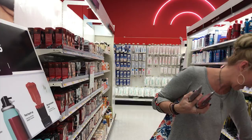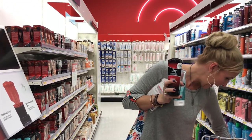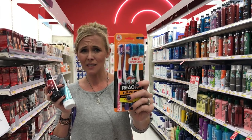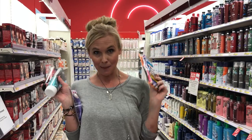I'm actually gonna go to checkout with some razors, these guys, to get my free $5 Target gift card back, and some toothbrushes that go with a Cartwheel offer. Like, these guys are only like $2. So 25 cents a toothbrush after the Cartwheel, and then I'm gonna get back the free $5 gift card because I'm spending $20. So just lots of awesome deals. Get those coupons printed and head to Target.